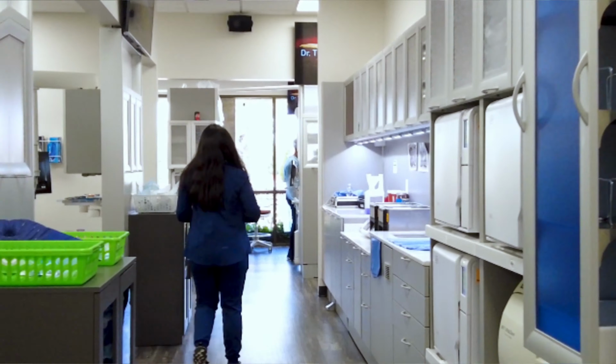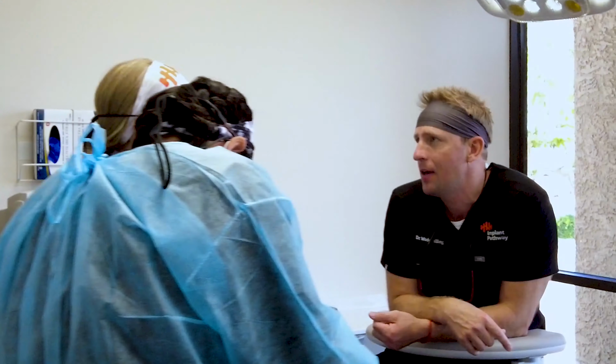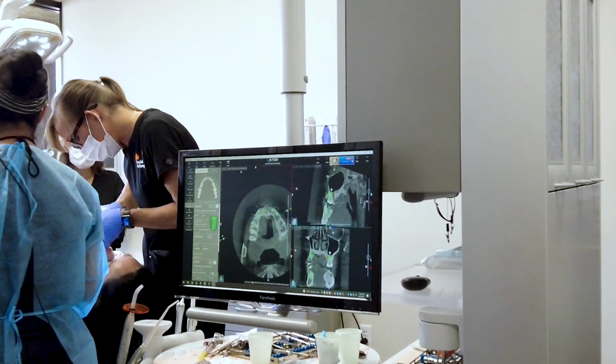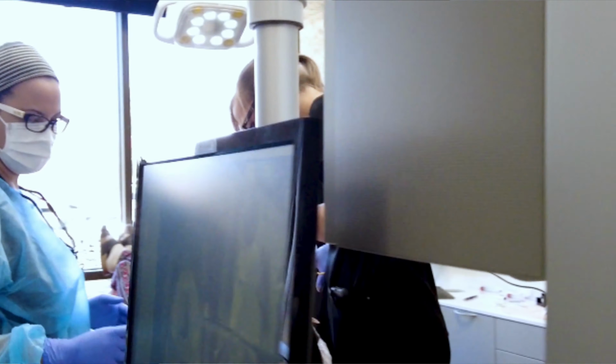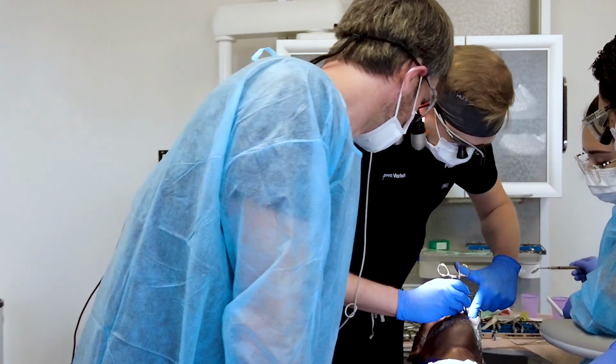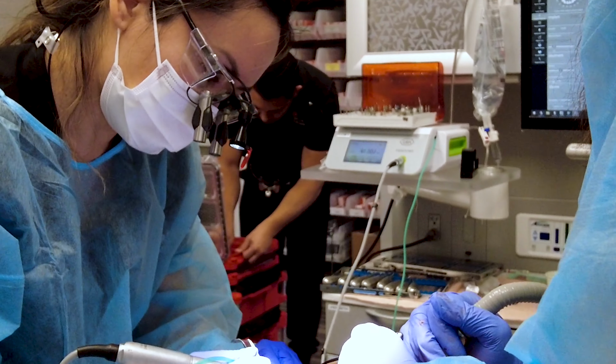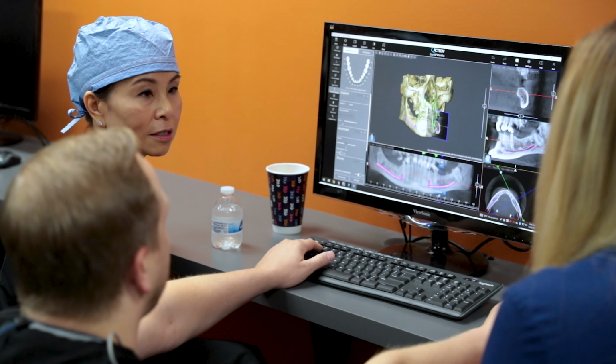So Implant Pathway is an opportunity for the dentist to bring dental implants into their practice and to teach them that it's not just this event. What we don't want it to be is an event. We want it to be just another procedure that they do in their practice, like another tool in their tool bag. So at Implant Pathway, the faculty mentor to attendee ratio is 2-to-1.